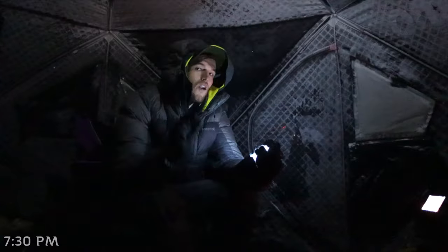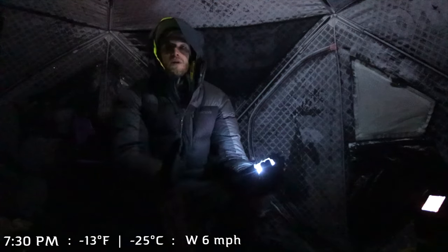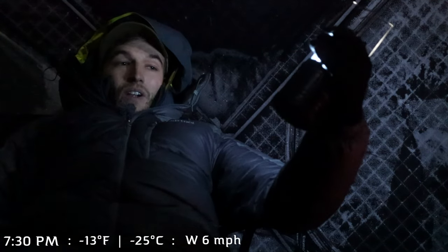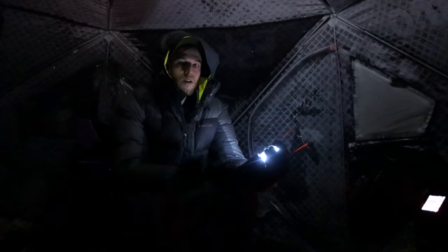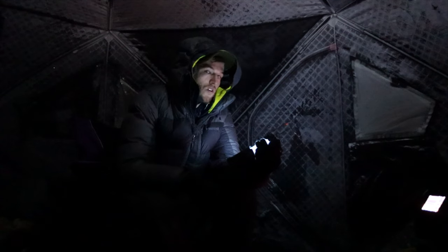It's starting to get a little bit uncomfortable. As we progress into the night, it's getting colder and colder. I have to wear my puffy as well as some gloves just to stay warm inside the tent. I'm not sure how long I'm gonna be able to stay up and jig. I feel like I just need to crawl up in bed.